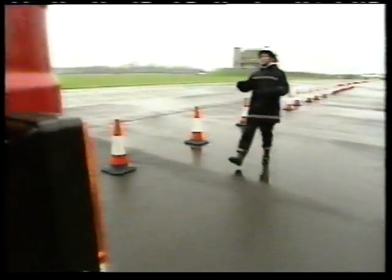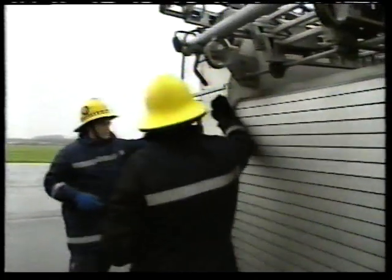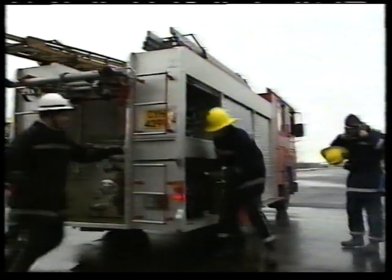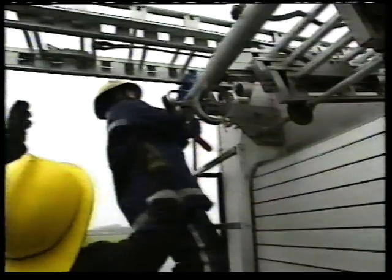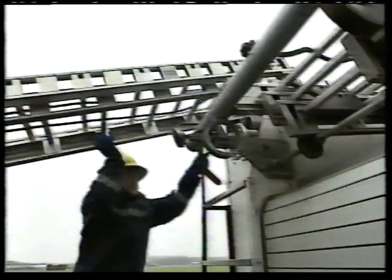Bill, get your crew ladder off, see to that casualty up there. We'll get right. Some BA men in. Right, okay. Right, you come back, Jimmy. Right, okay. Come on down. Hold it, okay. Hold it.